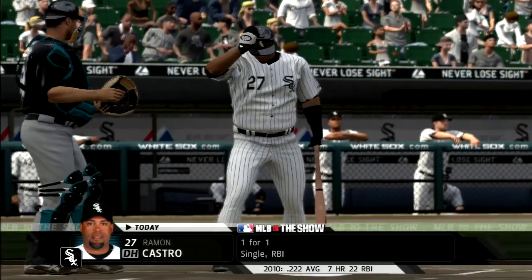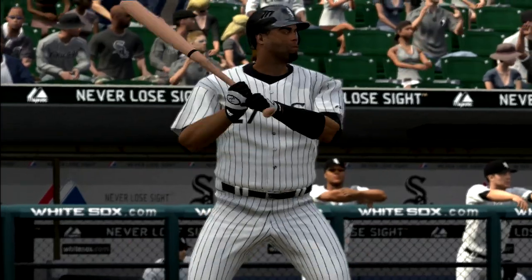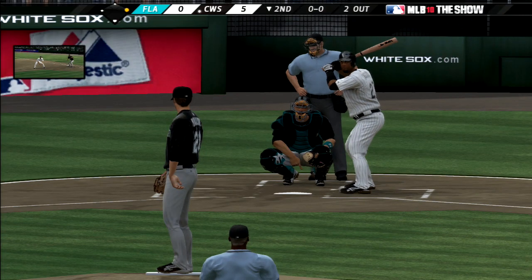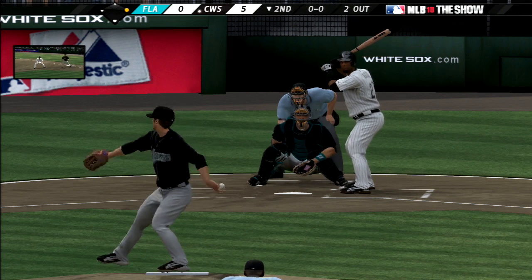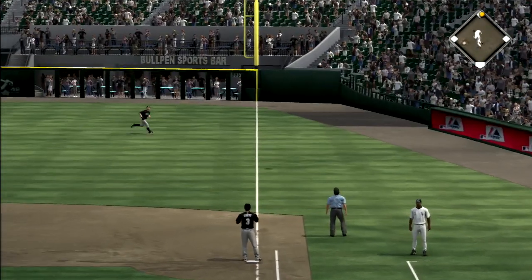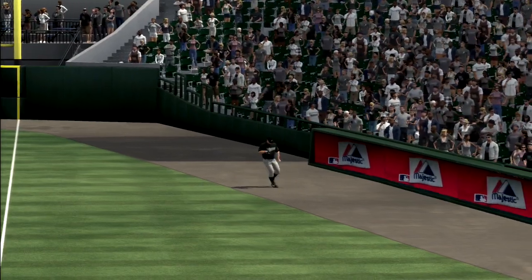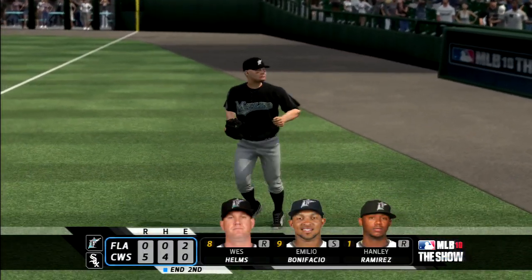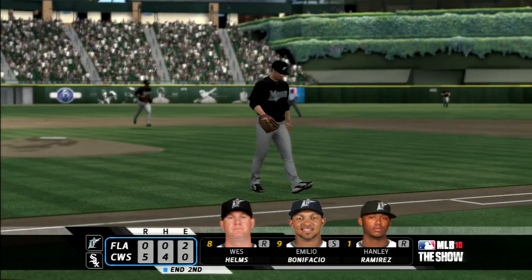Ramon Castro will dig in here. Now the first pitch. And here's the ball lifted high into foul ground down the right field line. And a long run, but he's there to track it down. Nice range, and the side is retired. A man left for the White Sox as they're unable to add to their 5-0 lead.